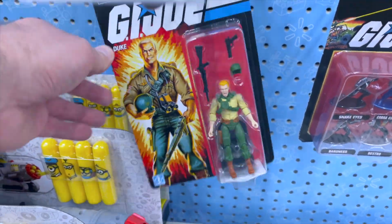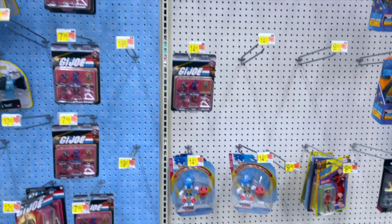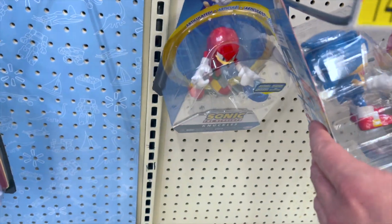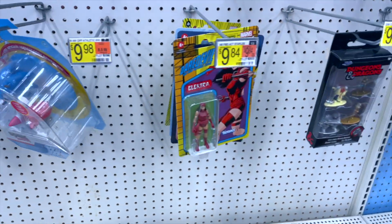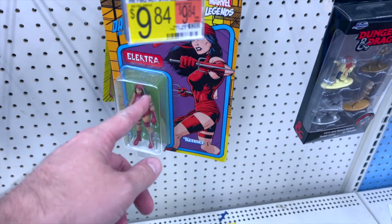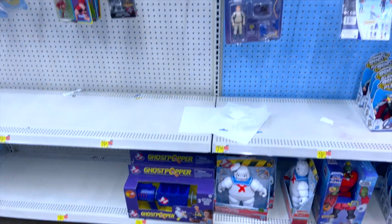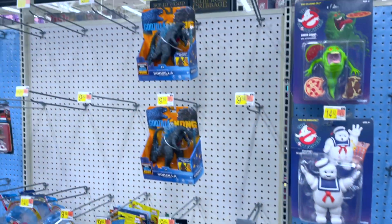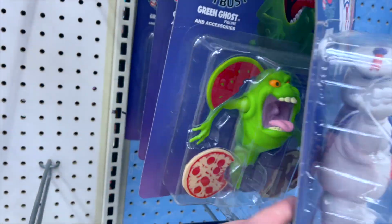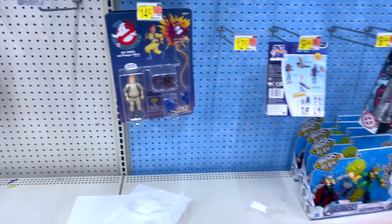It's interesting, the retro line all of a sudden kind of becoming easy to find for the most part. But the classic Sonic, got Knuckles back in there. Kind of interesting, the 3.75 inch Marvel Legends come out, and all of a sudden the G.I. Joes become findable. I wonder if that has anything to do with it. Looks like these are still hanging around. They must have got a restock on these.